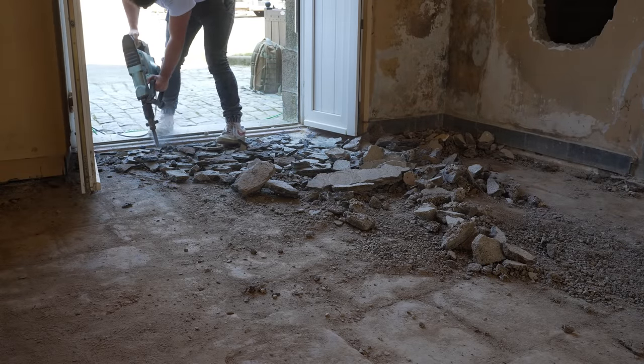The concrete is all gone, but there is a slight issue. There's a very small rubble mountain again, but it's not a problem. Dad will sort that out.